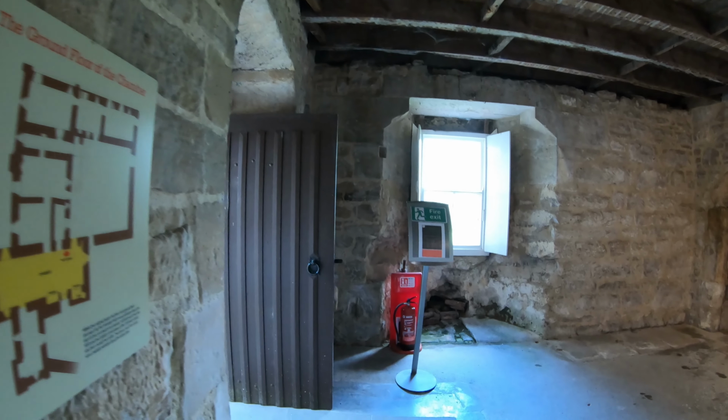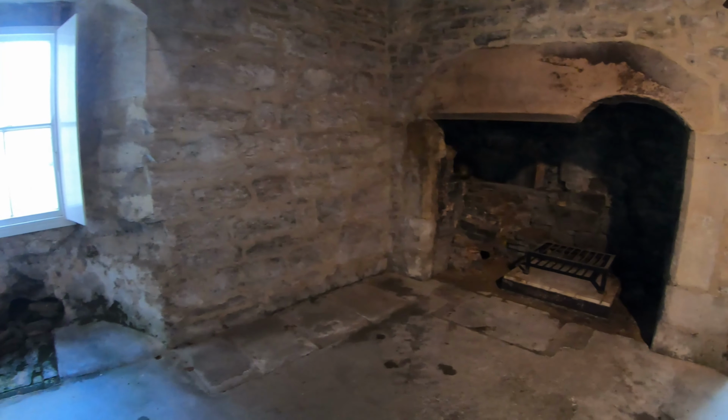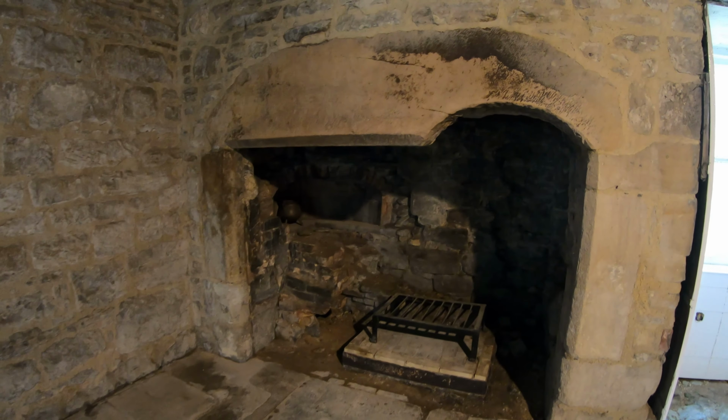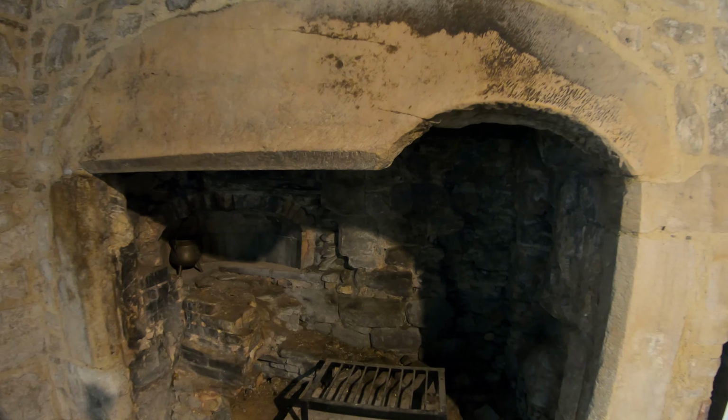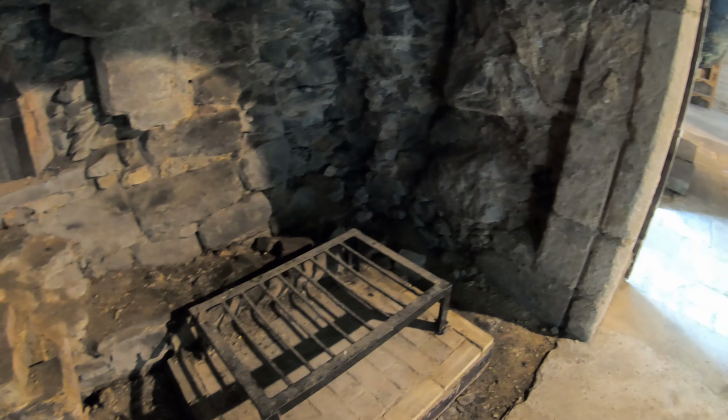In the 16th century, this room was converted into another kitchen by the Carnabys after they abandoned the original kitchen in the west wing. For their cooking, they installed this gorgeous fireplace in the corner, but with a recess for baking bread at its left end.